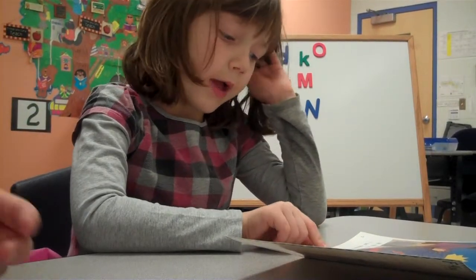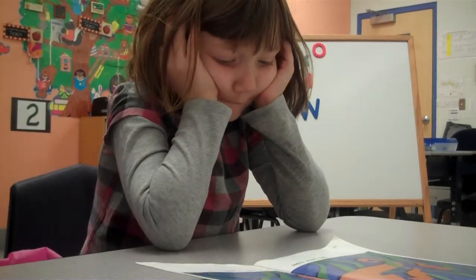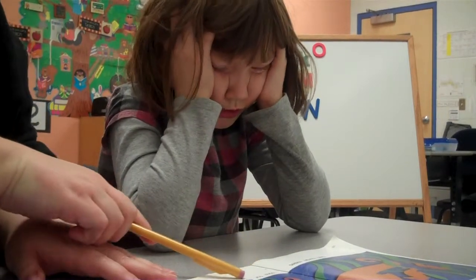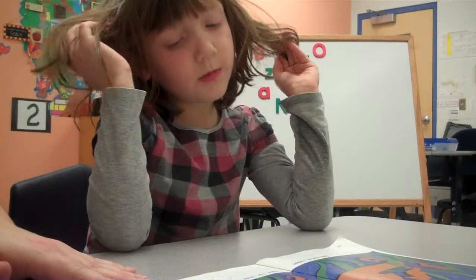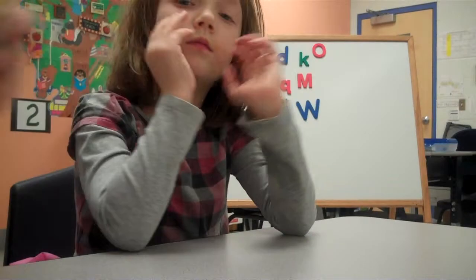Watch me read this page. I'm going to make sure that it looks right and makes sense. Seahorse males care for their young. You try it. Seahorse males care for their young. That looked right and that made sense to me.